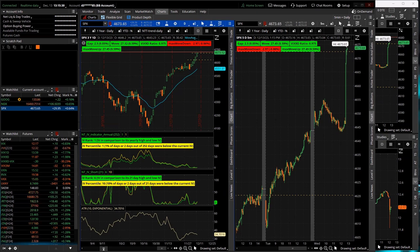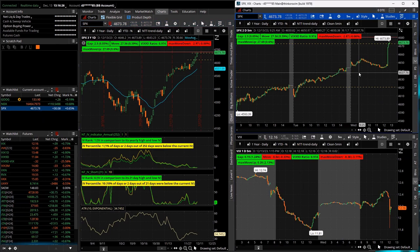SPX, still the highs of day. VIX still slightly above 12. Bounce back up slightly above 12. ES is trading at 47.28. I've got my stop at 47.32 and a half. I've got another 5 points is all. Really just using that upside expected move as my line in the sand there, giving it a little room above it.